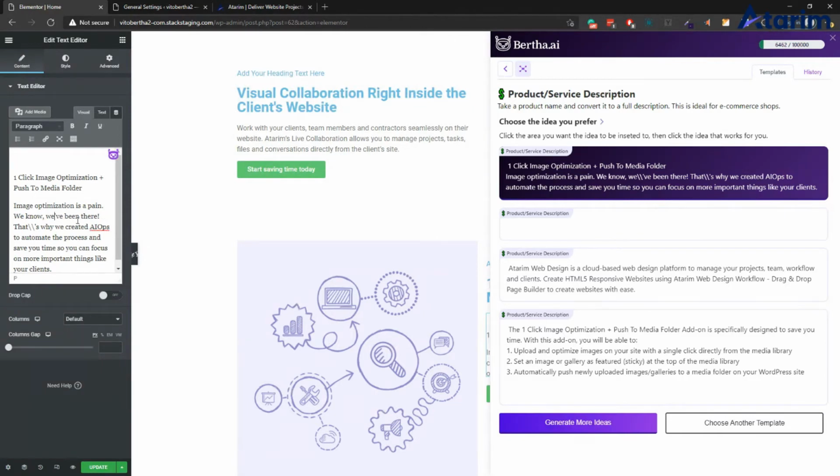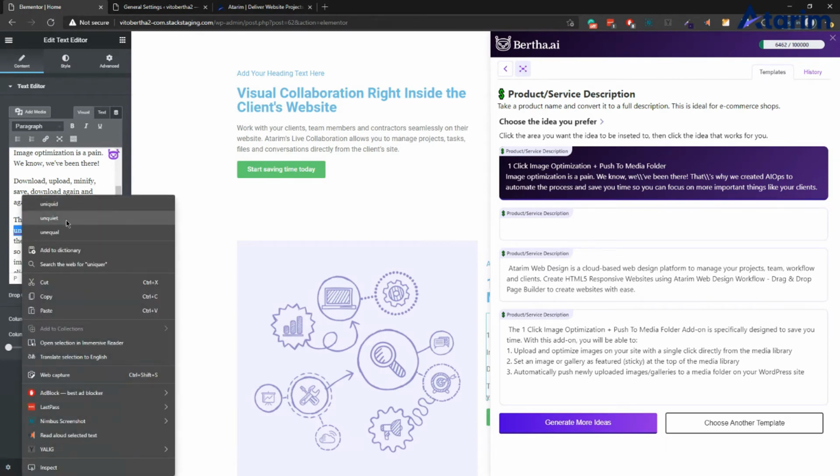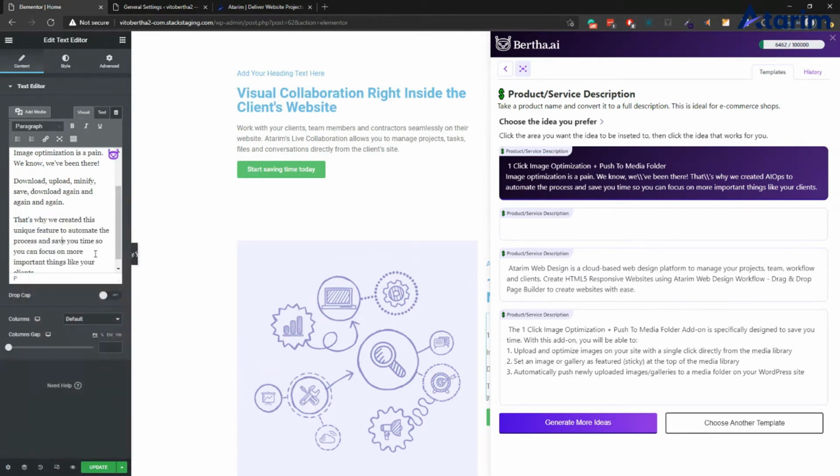Image optimization is a pain. We know, we've been there. So I can expand on this and say download, upload, minify, save, download again, and again, and again, right? That's why we created this unique feature to automate the process and save you time, so you can focus on more important things like your clients. Great, we got it.